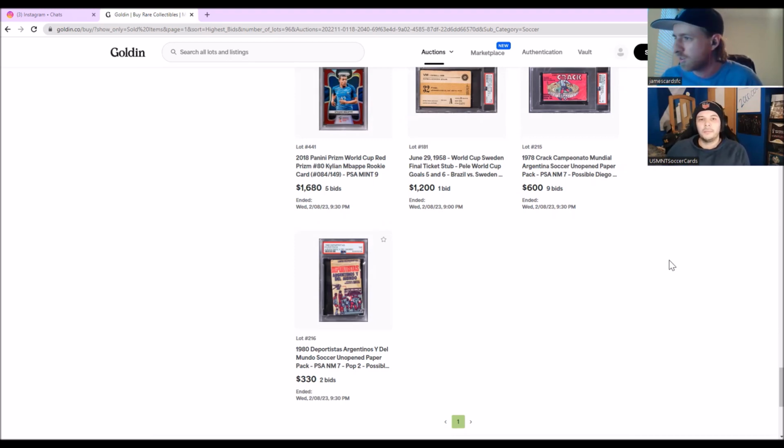All right, perfect. So without further ado, we'll get started with the Goldin auction. Like I said, I think it's 53 lots here, and we'll just go from the bottom all the way up to the top. The first one we have here is actually a pack of the 1980 Argentina release. I'm not exactly sure which one this is, but the fact that it's a sealed 1980 pack from Argentina in such a high grade, I can understand why somebody would want to pay a few hundred dollars for it. Not my market, but I can see why somebody would be interested in something like that.